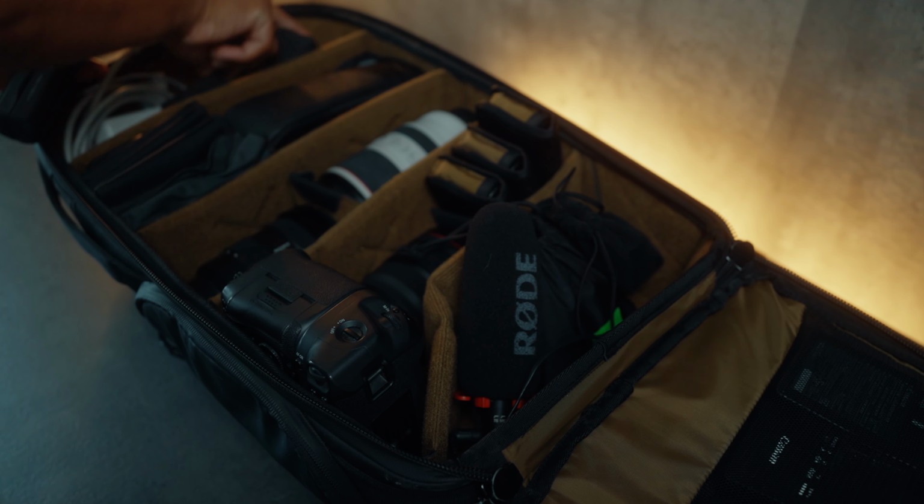And the last thing I have over in this top section with the tech pouch is just my MacBook Pro charger. It's a necessity to make that computer work all day when I'm editing out in the field. So make sure you guys have your charger. Now let's move over to filters.